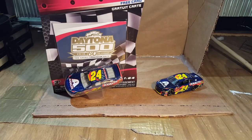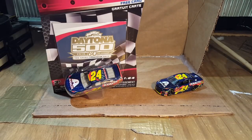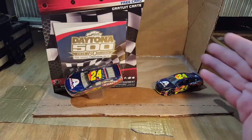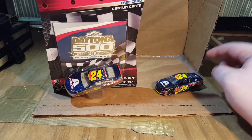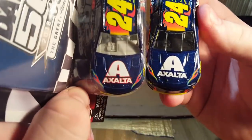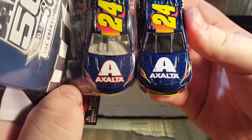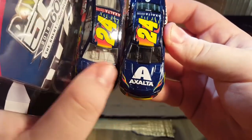So here are the differences. And yes, you are kind of seeing the box and how it's looking. But here's the difference. This is from the Daytona Wave, which is the Authentics version, and this is the Gold Series version. If you take a look at the hood, there's a red outline around the Alex Alta. And I think this one right here is more accurate.